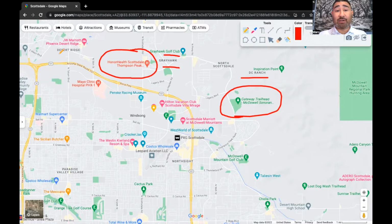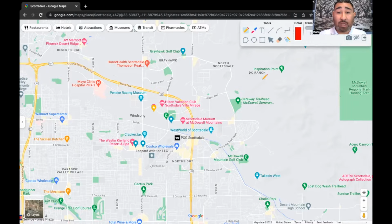This is going to be considered Phoenix. This is Desert Ridge, but it's kind of bordering Scottsdale, so it's still going to be in this video for reference. The JW Marriott right there at Phoenix Desert Ridge, you can also do some golfing there. It's a spa resort, an amazing place to stay. There are so many different resorts and spas in the area. It's just absolutely crazy, and they're all high end and they're all beautiful.